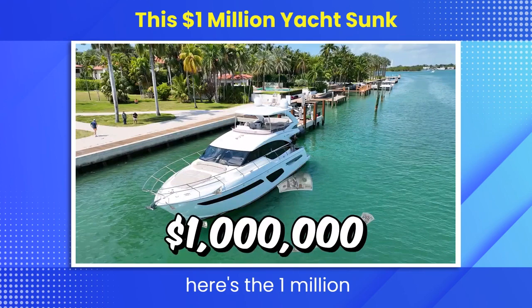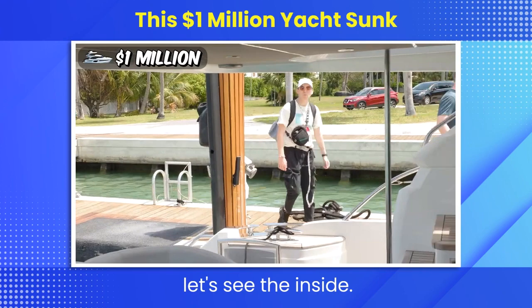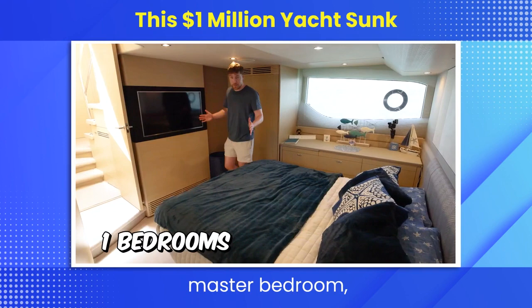Hop on, boys. All right, let's see the inside. On the $1 million yacht, you get a surprisingly big living room, a lower deck with a master bedroom, another bedroom that I can't stand up in, and then you got some double beds for the kids. Wait, you have kids?